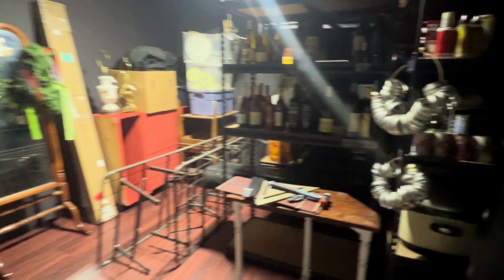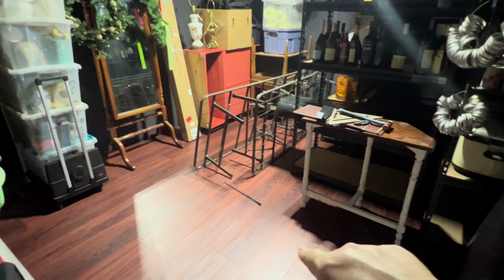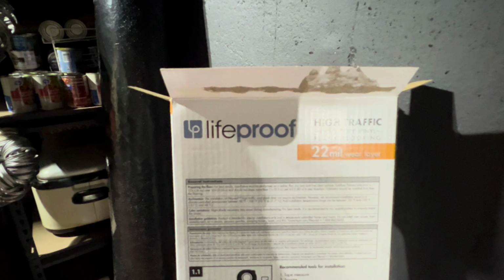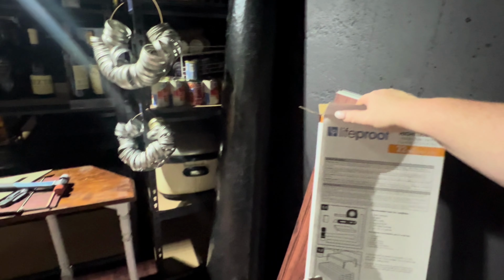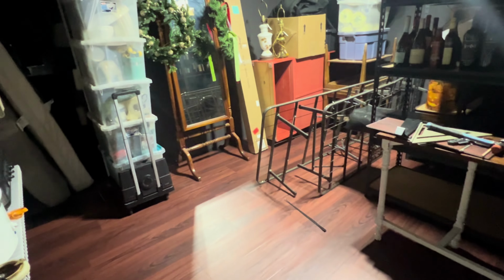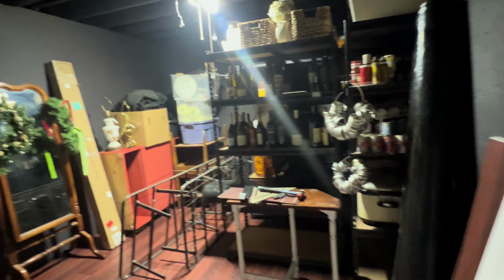And then my husband and I had a great idea. Let's go ahead and put flooring down. We had extra flooring left over from our renovations upstairs. So I just spent time putting all this flooring down. It is a click and lock. Life Proof is the brand, and it is Edgewood Cherry is what it's called. So current situation, it is now a storage room. Now this is just a small portion of items that I own.